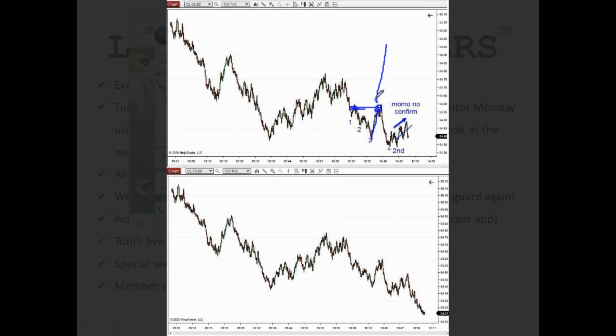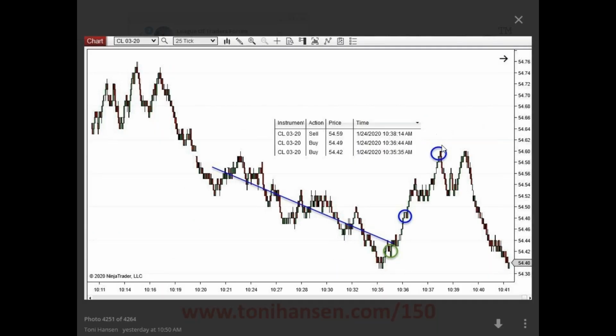And I got, I think, the absolute tick high on this. Maybe it was like 1 tick under. Let me show you guys. I posted my executions here. So I got out at 54.59. So I might have missed it by a tick.